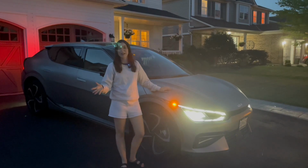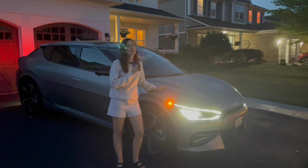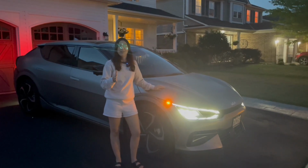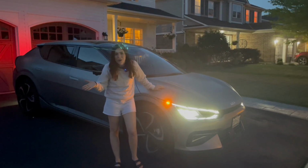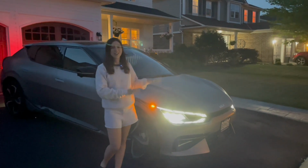Now, with that being said, because it is outside, we're not in our studio and we are focusing on the lighting. Some of it may not translate super well on the camera, so you'll just have to take my word for it or come see us for a test drive. To start off, we'll take a look at the exterior lights.